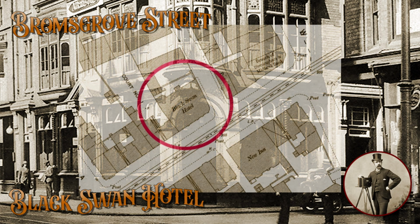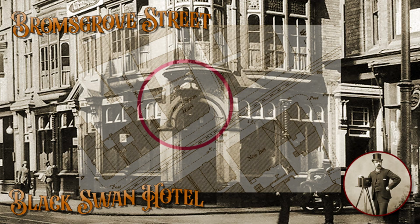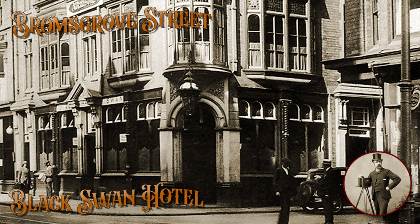The Black Swan Hotel was located on the northern side of Bromsgrove Street, on the western corner of Market Street. An old licence that traded here from the early 19th century, the public house closed in the early 1970s when the markets area was redeveloped. Like I say, this was a lovely building and a real loss when demolished.